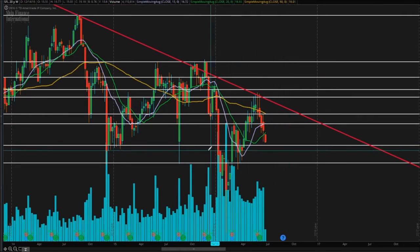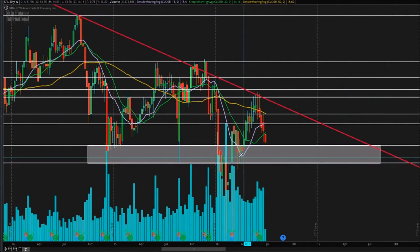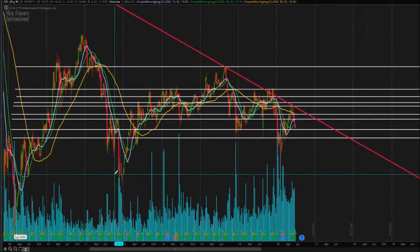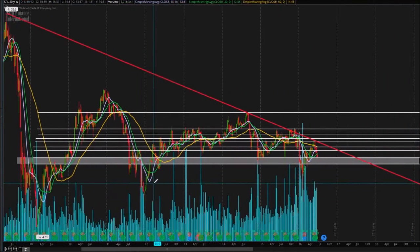So let's go down and take a look at this bottom channel. Worst case scenario, we fall down here, and that's going to be a channel between $13.85 and $13 even. So it wouldn't be the worst falling off, but we definitely don't want to be down there. Let's zoom out once again. So we take a look. This bottom channel has been tested multiple times.